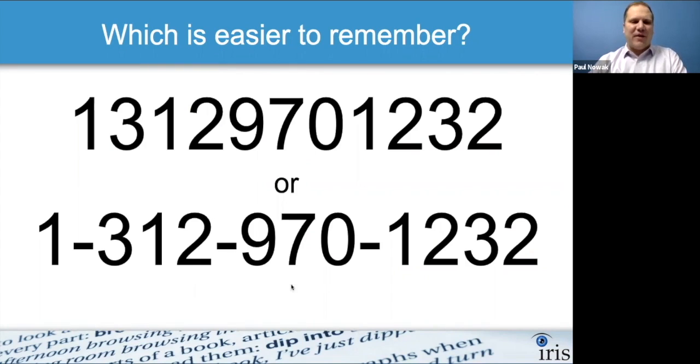And by the way, this is my phone number, my office number. Please don't call right now, otherwise I'll be distracted. Turn my phone here off.